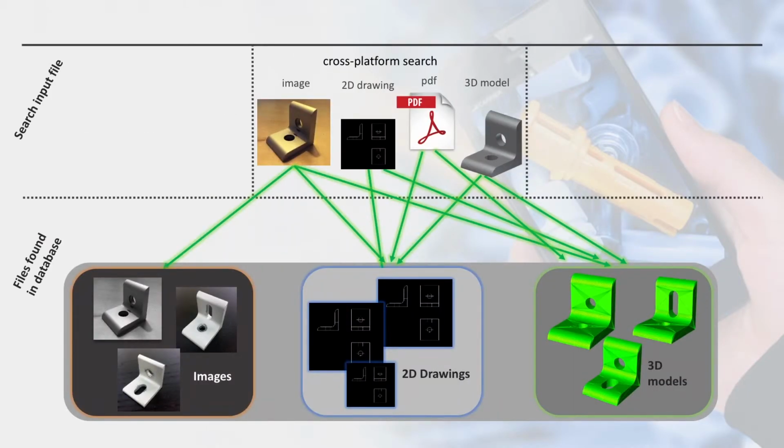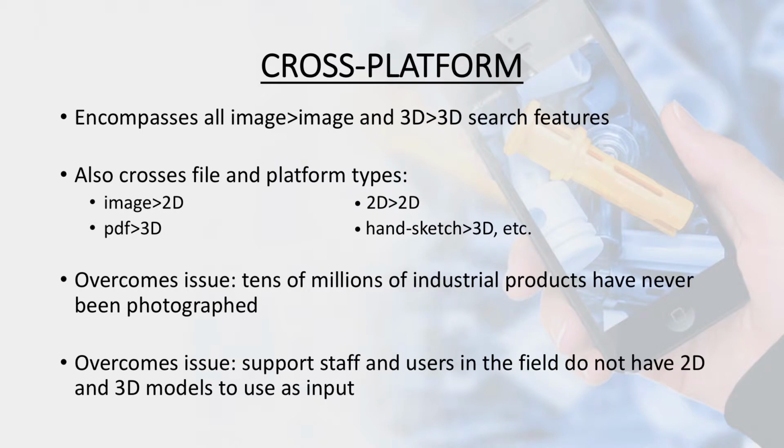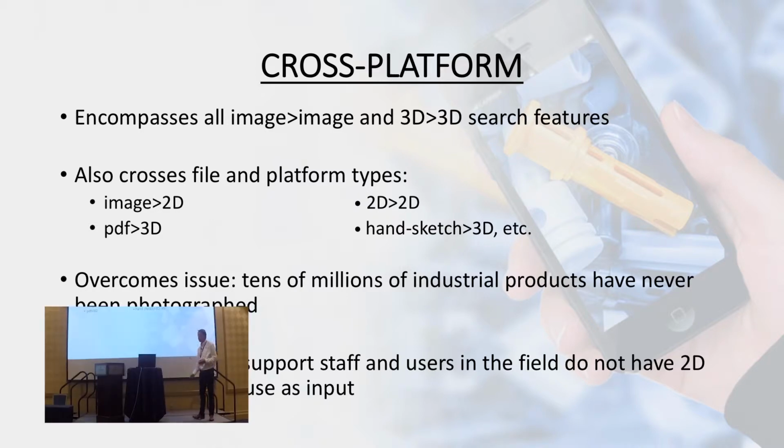Going back to the cross-platform search, to be able to cross-platform, take one kind of input and find another type of target. It encompasses all of those. So everything that image does, everything that 3D to 3D does, the cross-platform does. So you can find a 2D, 3D hand sketch. That actually works very nicely with hand sketches. So you're thinking, okay, I'm pretty sure we've made this before. You can draw one out, take a picture with a smartphone, and then our software, VizSeek, will go pull that up in your database. It can be an immense time savings, and that, of course, means greater profit margins. So, as we discussed, there are tens of millions of parts that have never been photographed, so you can't use image-to-image search.